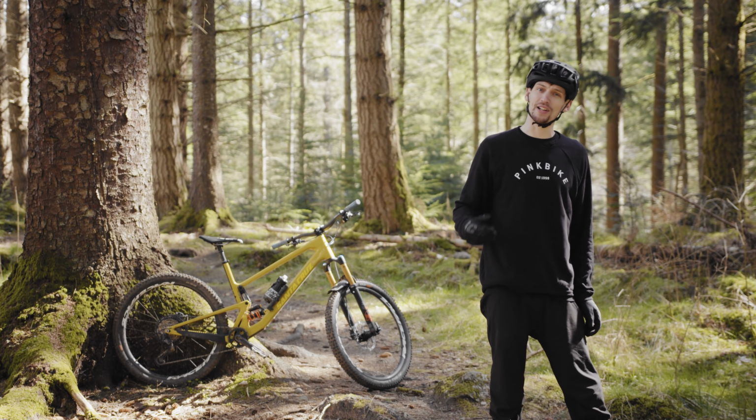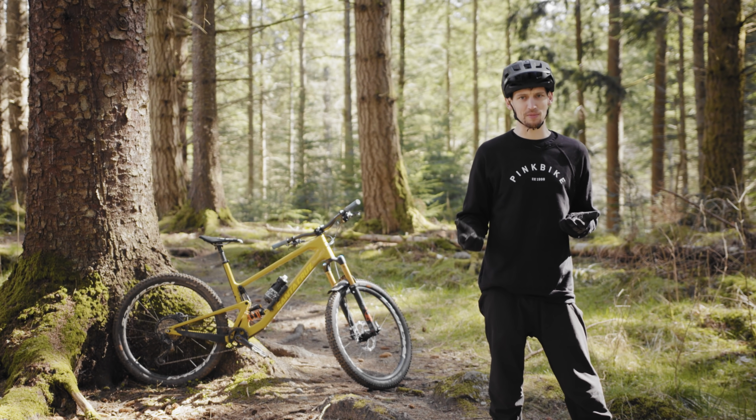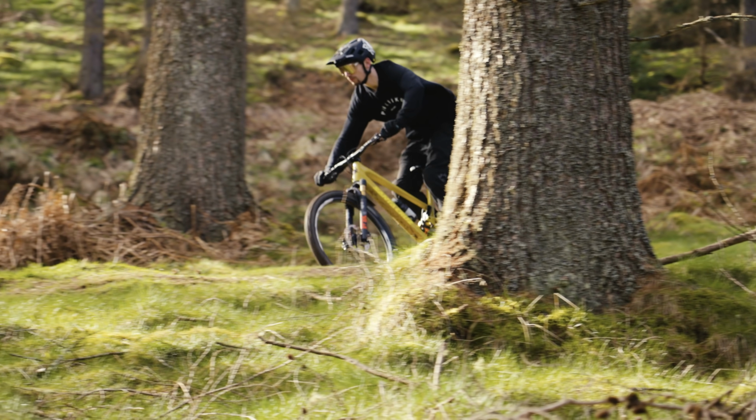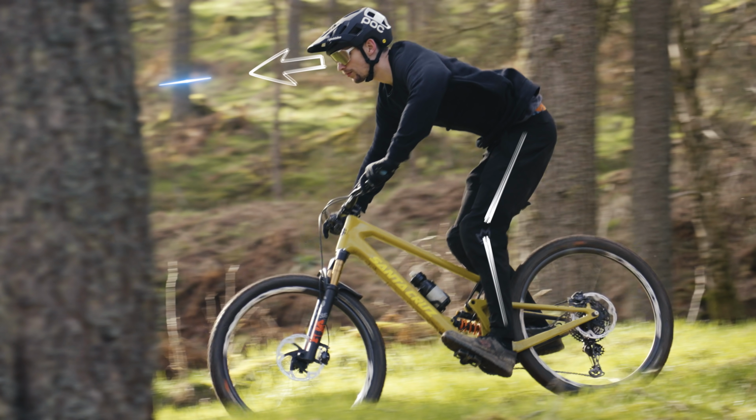The boss stance works an absolute treat on flatter trails, and although things will always be dynamically moving and changing as technique for corners, braking, lumps and bumps are applied, the core aspects are still there. Looking ahead, small bend in the knees, calves relaxed, light pressure in the palms, staying loose.